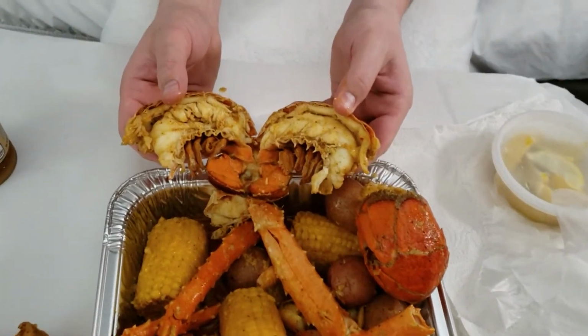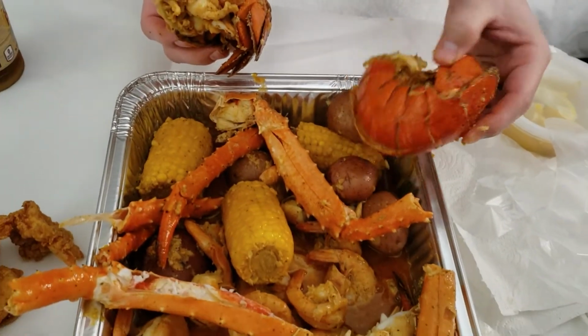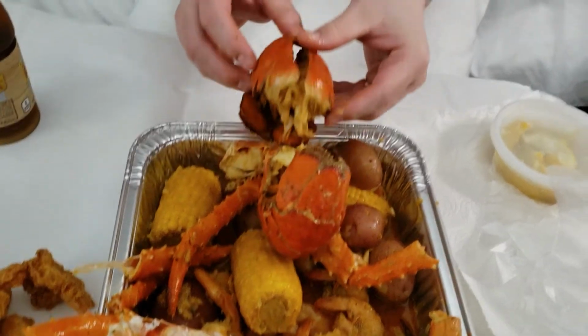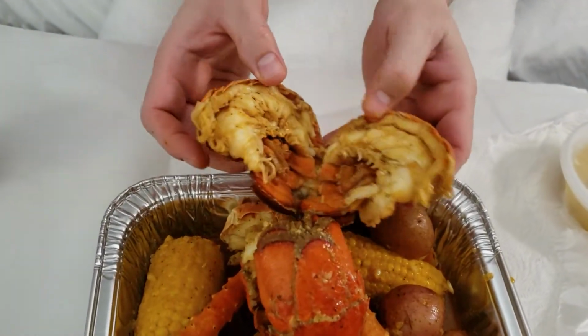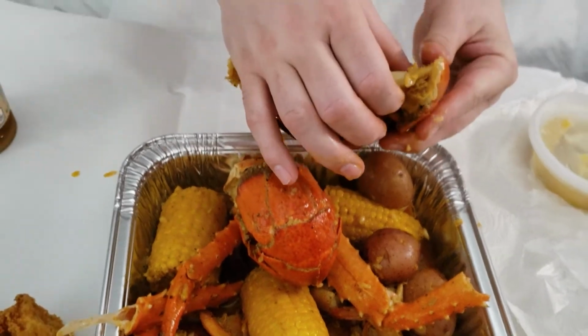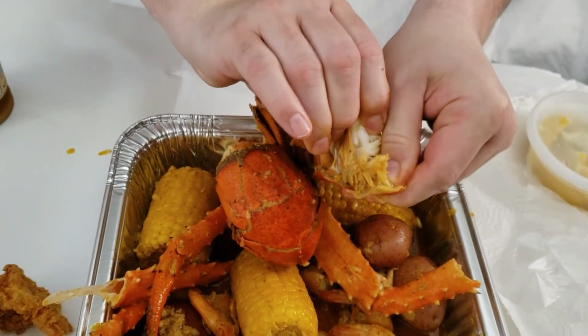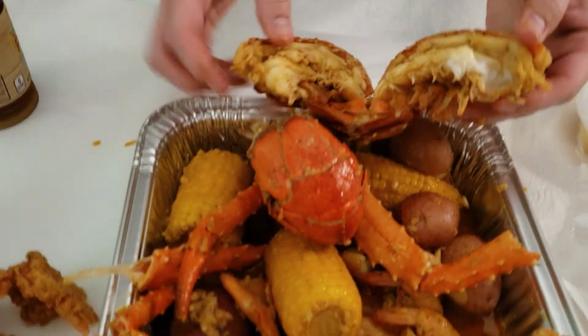So these are the lobster tails. When you order 1 pound of lobster tails, you get 2 full-size lobster tails. They pre-slice them down the center for you so that you can dig right in and enjoy them. Tender, buttery, and delicious.